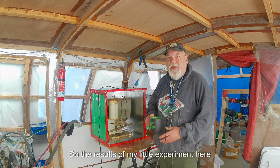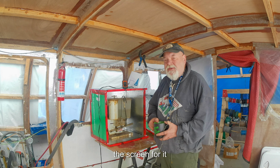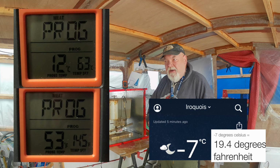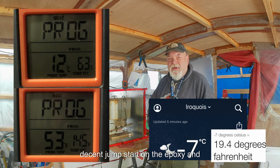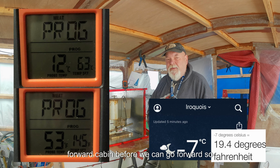So the results of my little experiment here actually work. I'll put some results up on the screen for you. This is hopefully going to allow us to get a real decent jump start on the epoxy and fiberglass work that has to be done in the forward cabin before we can go forward.